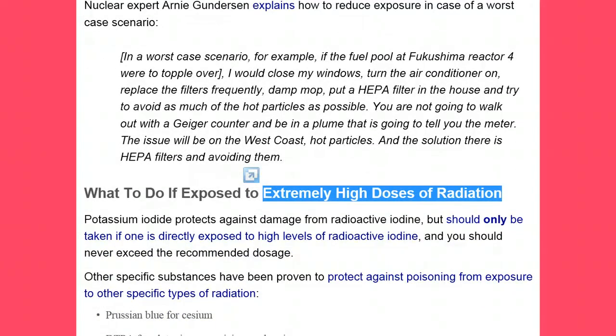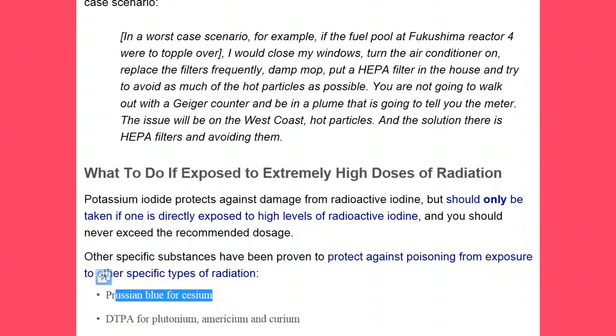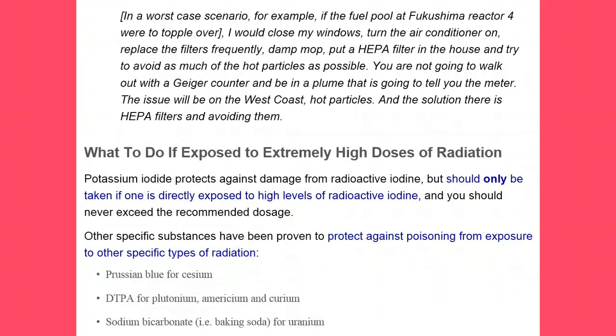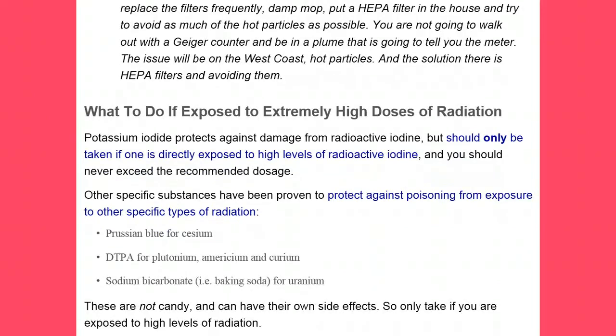Prussian blue for cesium. DTPA for plutonium, americium, and curium. Don't know if I said that correctly, folks. Apologize if I didn't. Sodium bicarbonate, in other words, baking soda, for uranium. These are not candy and can have their own side effects. So only take if you are exposed to high levels of radiation.